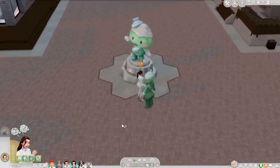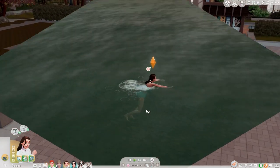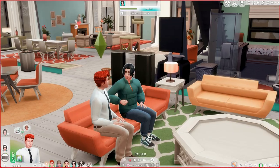We got to swim in this river for an hour. You got it. You totally got it. I believe in you. Come on. Give me an hour in here. I know it's freezing out, but you got it. Give me an hour.